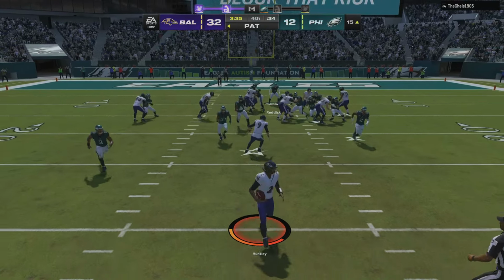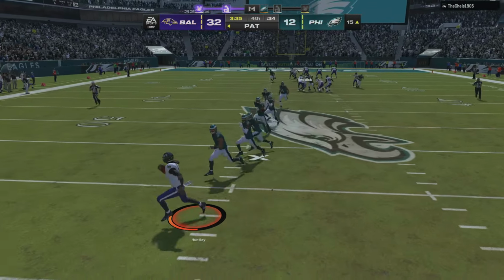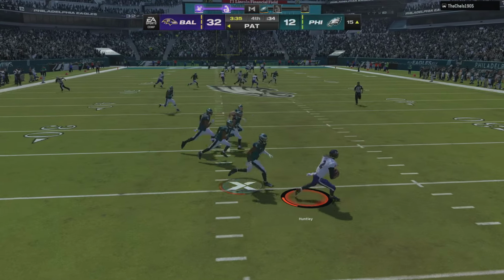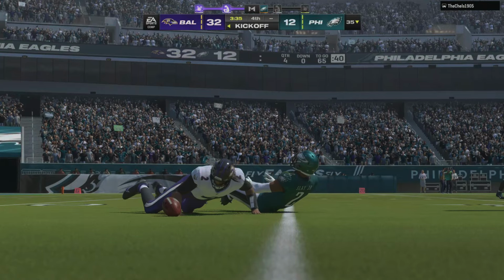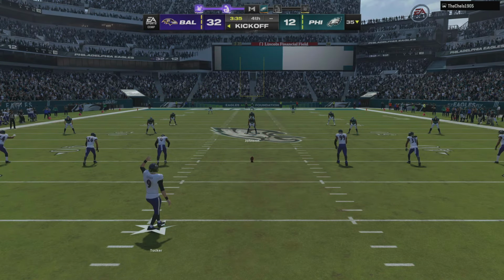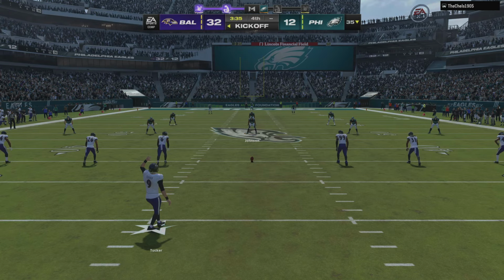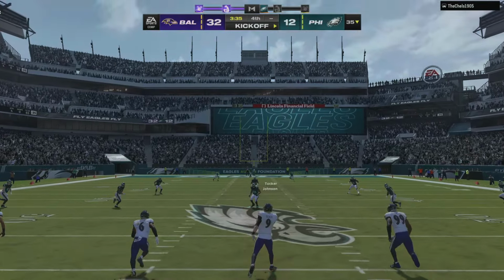Oh, and now they're going to fake it. And this fake extra point attempt failed big time. Not only did they not get it, they went backwards. So they throw the pick six. They'll get another shot at it now as this one's in the air.